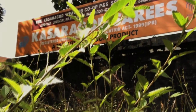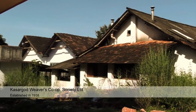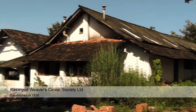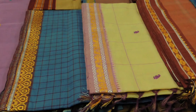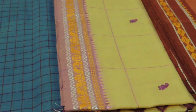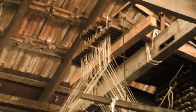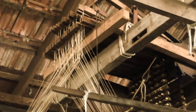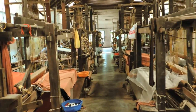The Kasargod Weavers Cooperative Society was established in the year 1938. Let us now take a look at the intricate process of sari weaving art here. This 300 years old craft of hand-woven saris represents an atmosphere of divinity and simplicity. These saris are mainly known for their strength and would last for 15 to 20 years.